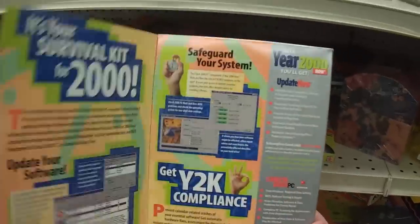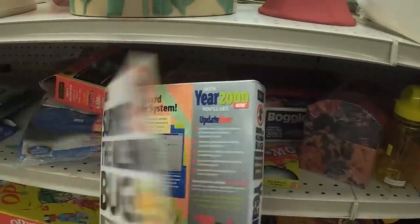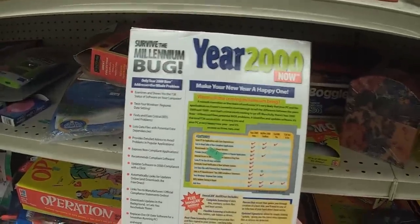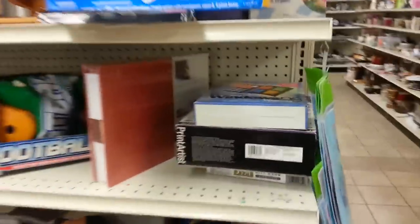Survive the Millennium Bug! Protect your PC while there's still time in the year 2000. Oh, Y2K. It was such a big deal. No, it wasn't. It was a big deal for no friggin' reason, basically, but this is my kind of thing, man. Heading towards the front again, and on an end cap over here, look at this.